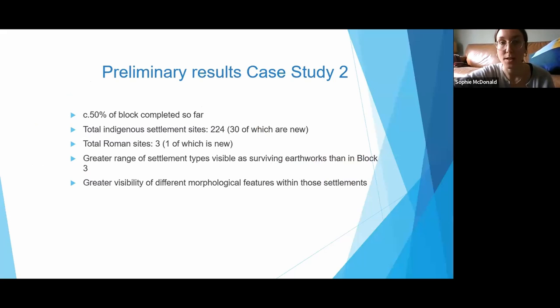In terms of case study two, this is the area slightly further over to the east. We've got about half of that done so far, and within that, we've got 30 new indigenous settlement sites and one new Roman site.